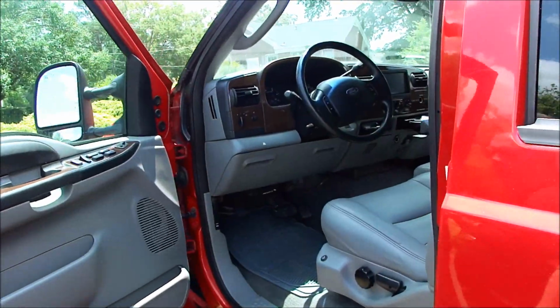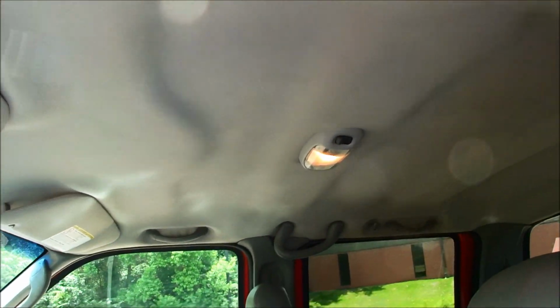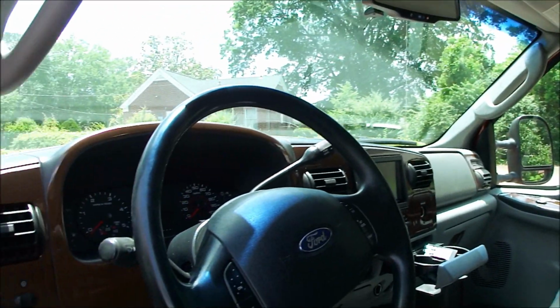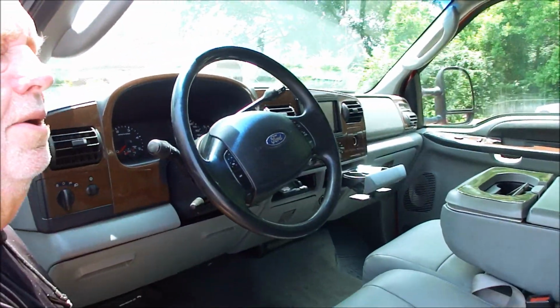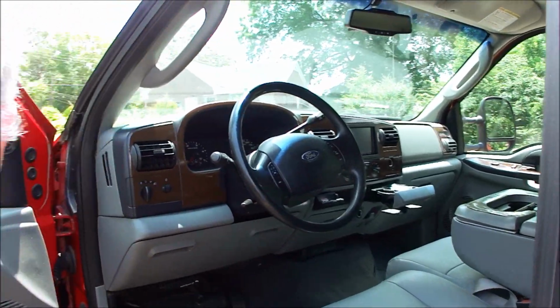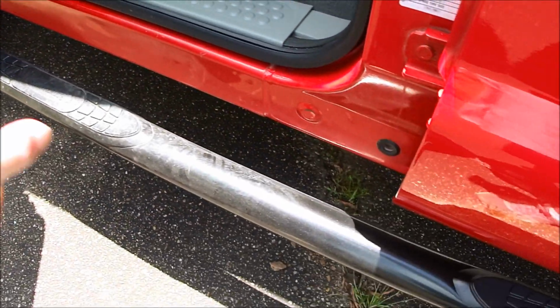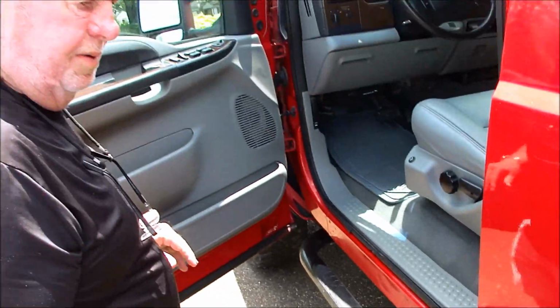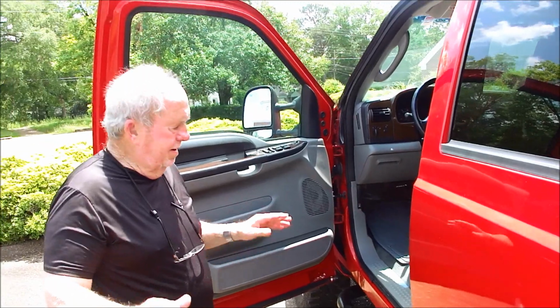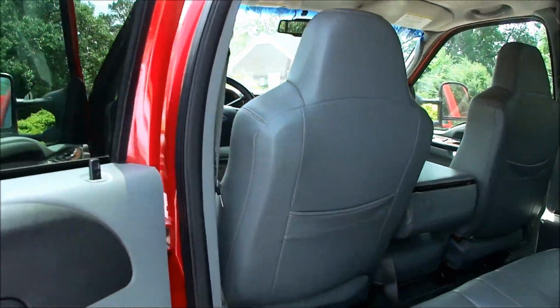Look in here, folks, how nice this truck is. Heated leather seats. Headliner's perfect. The dash is perfect. Carpet is like new. Seats are like new. Tilt, cruise, windows, door locks, all that. You can see it's only got 190-something thousand miles on it, and looks like it's got 20s. Not scuffed up and beat up.